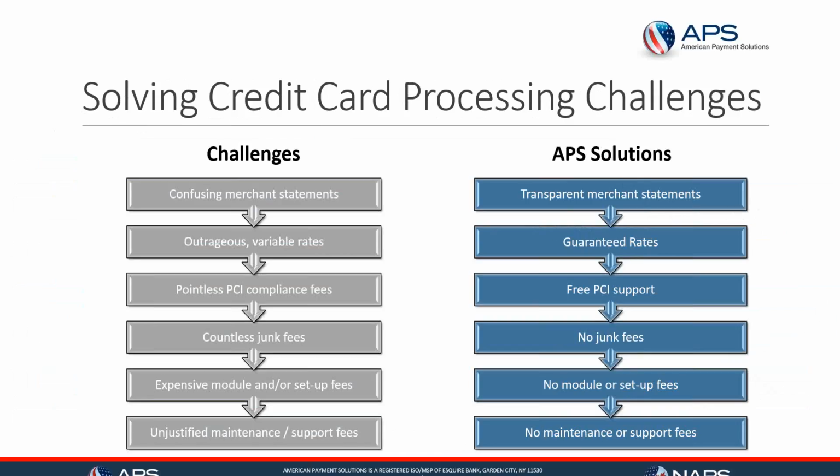Tricia already mentioned PCI compliance. We do not outsource PCI compliance. We do it in-house, and we have 24/7 support with that. So if you have a merchant who maybe is PCI non-compliant right now, maybe they are storing credit cards locally, that's one of the critical issues that we like to address on that first discovery call we have with your client. Also, no junk fees.